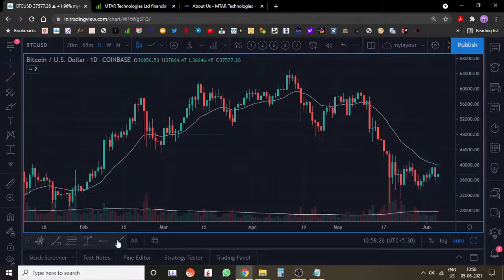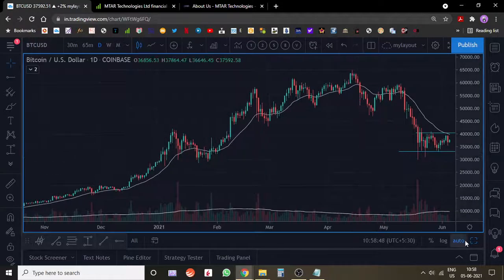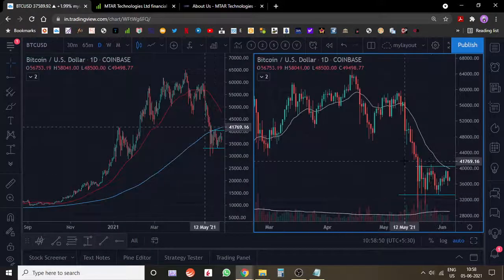So let's put two lines here to begin with. These are the lines. This is the range that it has been trading in. The 21 EMA has caught up with the price almost. So if the price goes above the 21 EMA and starts trading above it, I will go long in BTC. What will be my target?